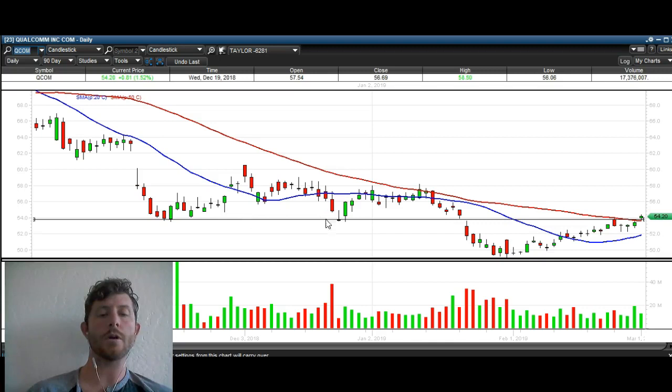They have that support, again, like I mentioned previously. You can see that hitting, and then boom, we broke below that support. And then, as you can see, on Friday, we closed back above that support level.